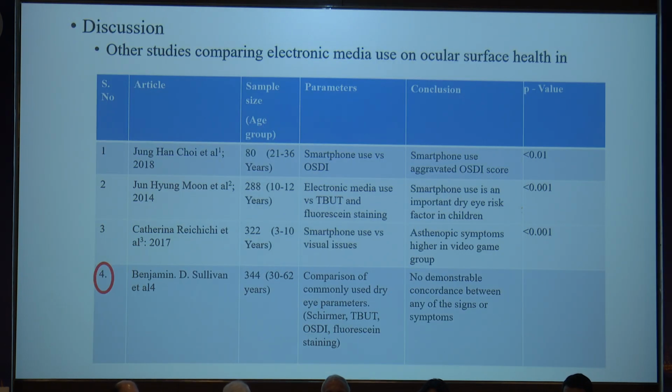So, comparing our study to other studies in the literature, the study done by Zhang et al. compared adults and compared smartphone versus OSDI scoring, and he said that smartphone aggravated the OSDI score. Another study by Zhang et al. evaluated children between the age group of 10 to 12 years, and it was a large sample size. He compared electronic media use with T-BUT and fluorescent staining. He also concluded that smartphone is an important risk factor for dry eye in children.